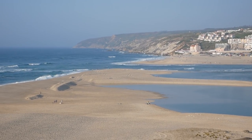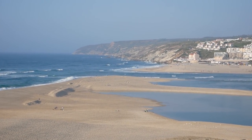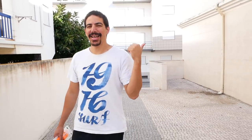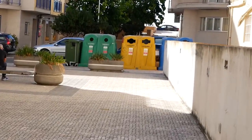São Martinho do Porto and Nazaré is all the way up there, up the coast. We're looking north now. We got a house. It's just back here. And if you look, it's right next to the beach.